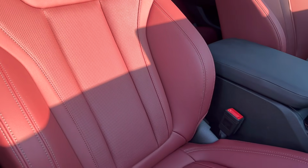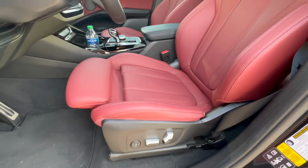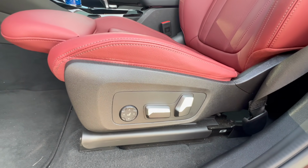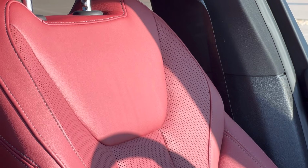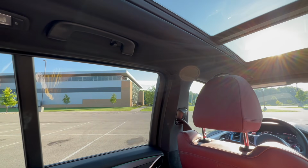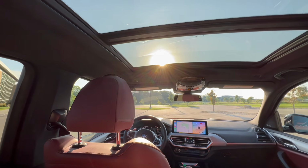You have a lot of adjustability. You've got a nice thigh rest, although this is a manual adjustable thing here. And you've got, of course, lumbar support for just the driver, but you do have power controls and stuff like that. I think it's like 14-way adjustable or something like that. And it is perforated, as you can see. You can get ventilated seats. This one doesn't. This one only has heated, but pretty nicely spec'd here with a gorgeous dual pane pano sunroof as well. The interior looks quite impressive when you first get in this vehicle.